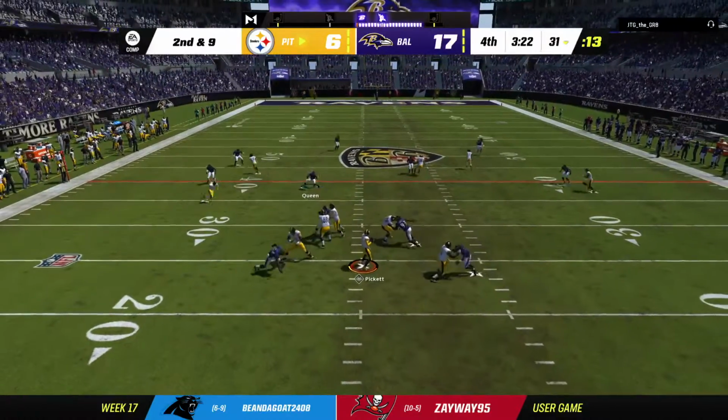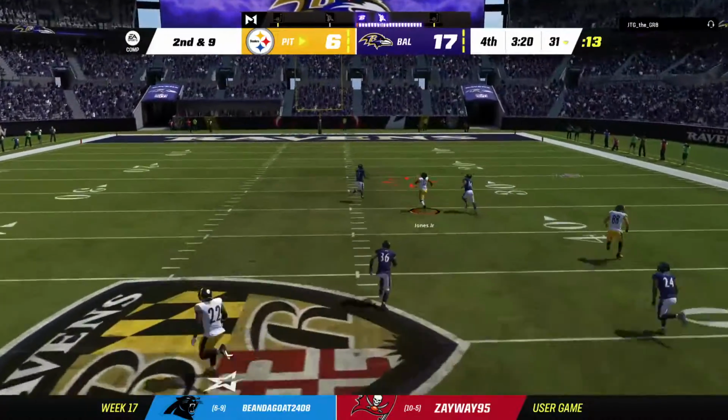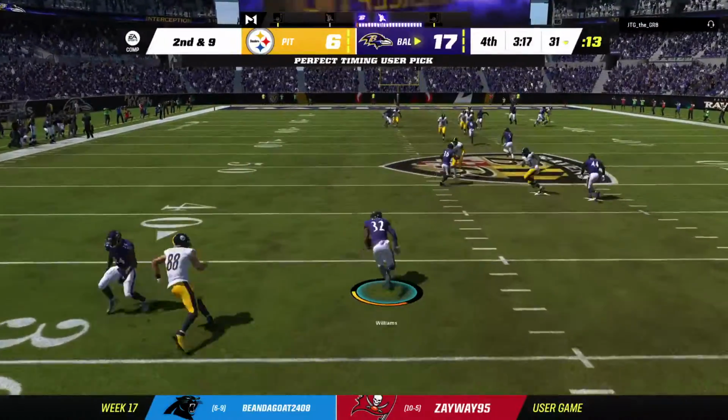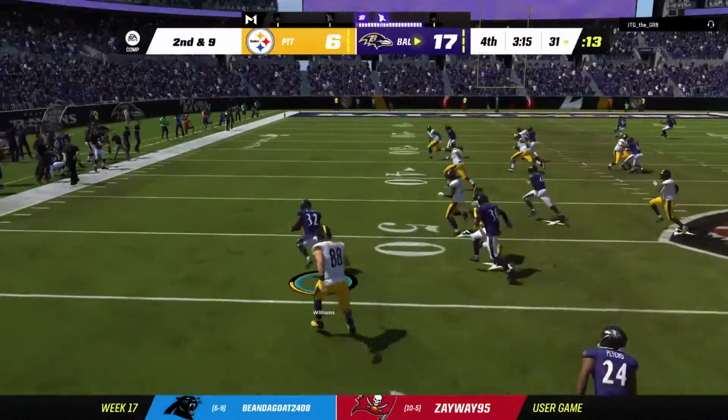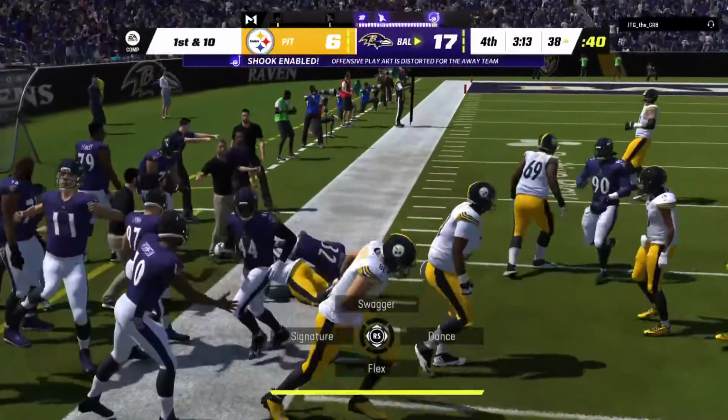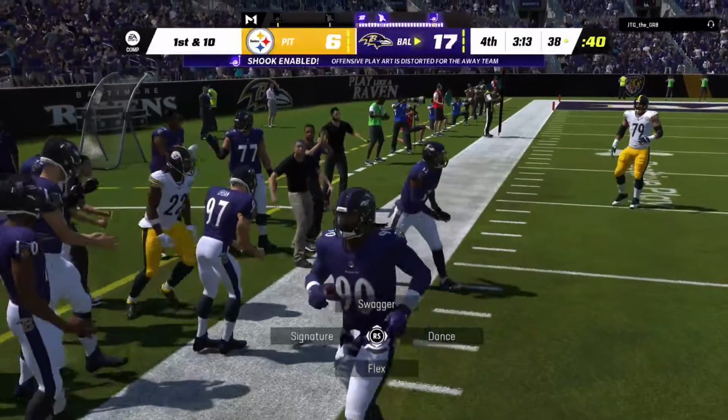On 2nd and 9, Pickett looking downfield for Jones. But it's intercepted. They got Pickett for the 3rd time in this game. Picked up by Marcus Williams. And the Ravens are going to take possession of the football.